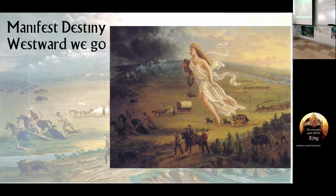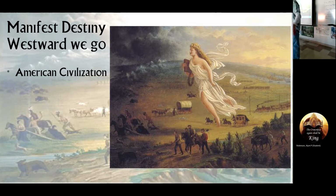So if you look at this painting, this is one of the most famous pro-manifest destiny paintings, literally called Westward We Go. It's trying to show the expansion of, okay, there are three big reasons why manifest destiny overtook. And the first one is this idea of spreading American civilization. And this painting shows it quite well.